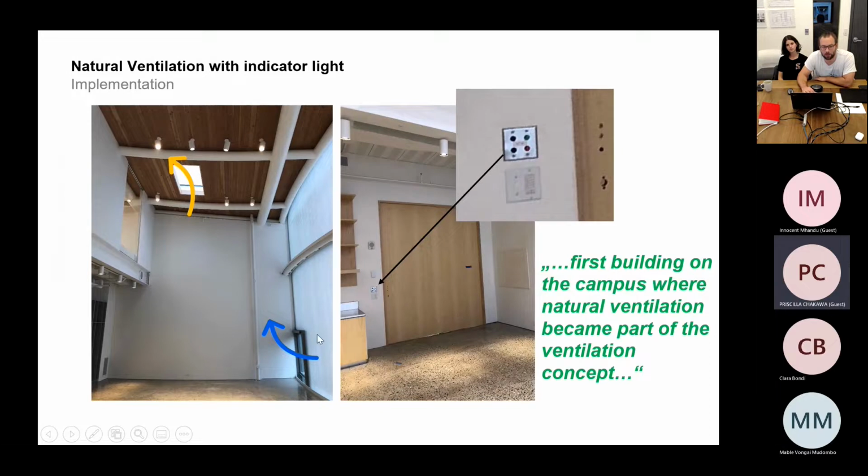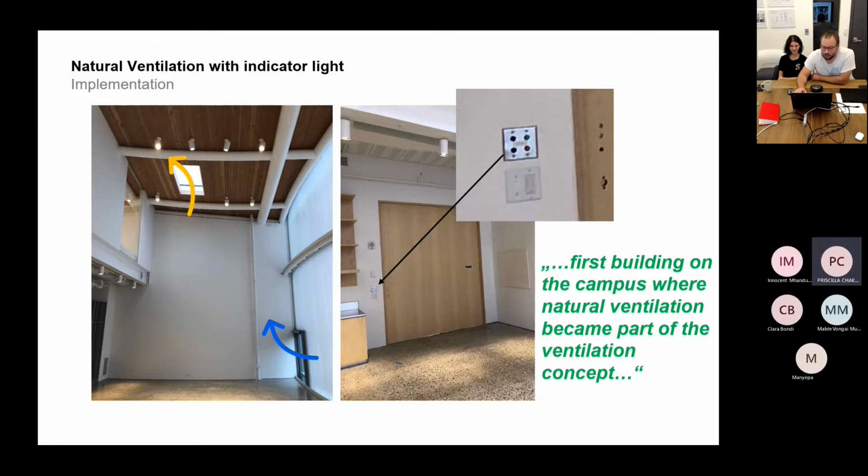This is now built here, the built situation. So little indicator lights here, windows on the bottom and windows on the ceiling to ventilate the space. And it's the first building on this campus where natural ventilation became part of the ventilation concept. Although obviously the older buildings all were relying on natural ventilation, but I told you the story about Carrier and when they invented systems and designers became lazy, so everything is controlled mechanically now. But this is a great example here.